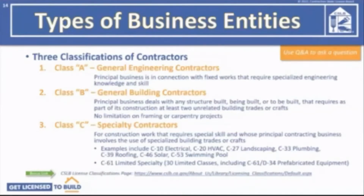First is Class A, or general engineering contractors. These are contractors who deal with fixed works that require specialized engineering knowledge and skill. A contractors are the ones who build projects such as freeways, skyscrapers, and dams. Today, there are over 19,000 A contractors in the state. Next is Class B, or general building contractors.